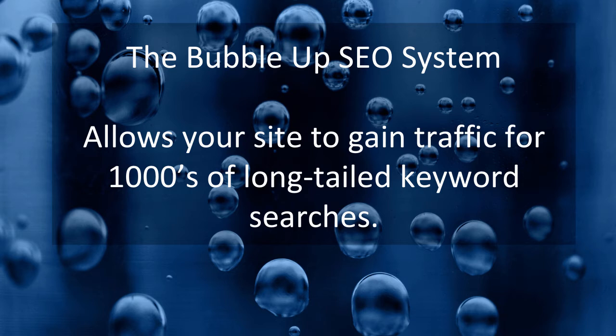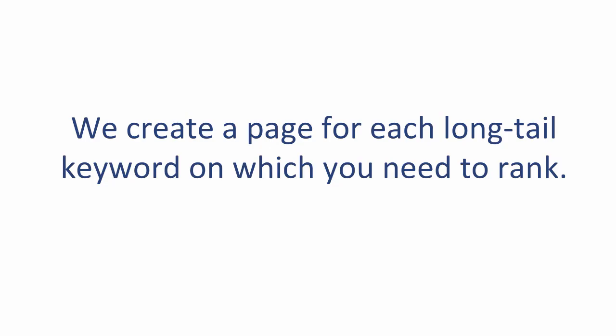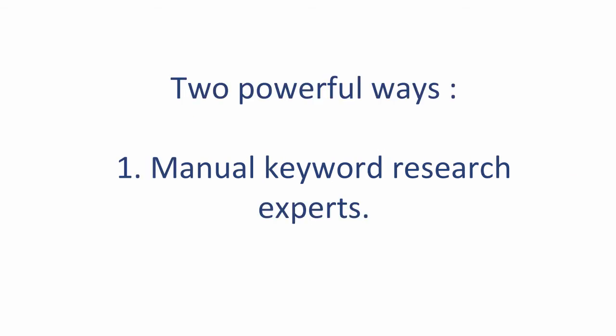So how does the Bubble Up system actually work? We create a page for each long tail keyword on which you need to rank. So in the examples we showed above, each of those long tail keywords would get their own page with unique content. There's two powerful ways we do this. First of all, we have keyword research experts who take a look at the services and products you offer to help determine each of the keyword phrases that will give us the best performance in terms of ROI.